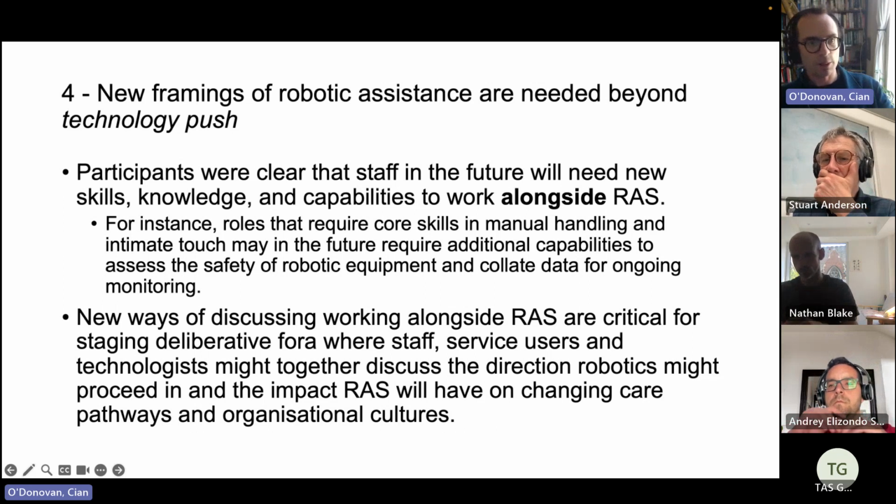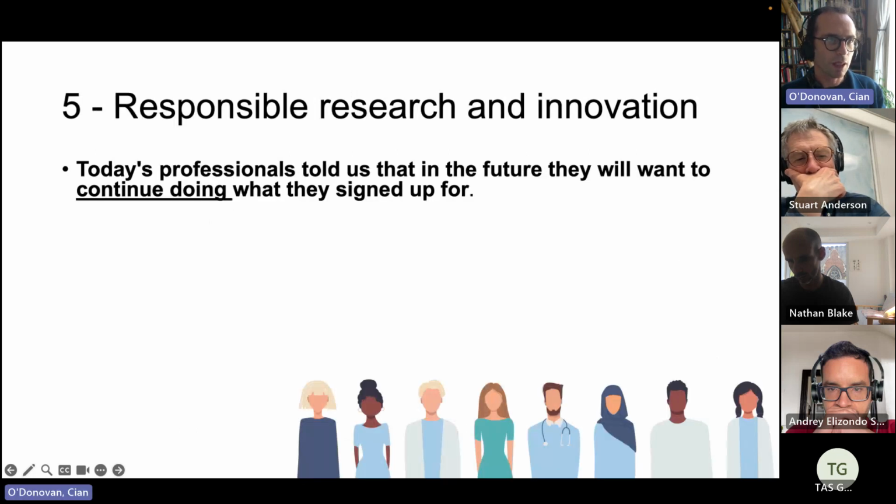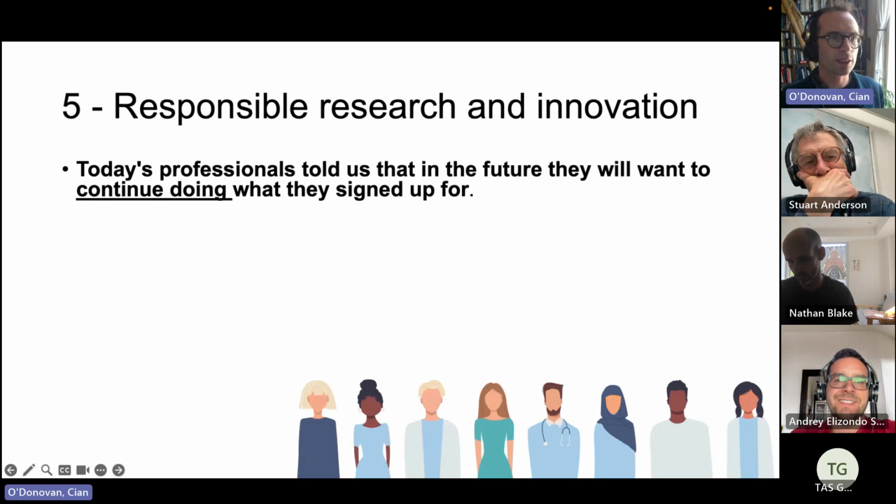And indeed, as we go on, if we take governance really seriously, and inclusive governance, listening to what people say, listening to staff on the ground and throughout organizations, then we're going to need, I think, new frames of talking about technological assistance and not just substitution and replacement. Very last thing, responsible research and innovation.